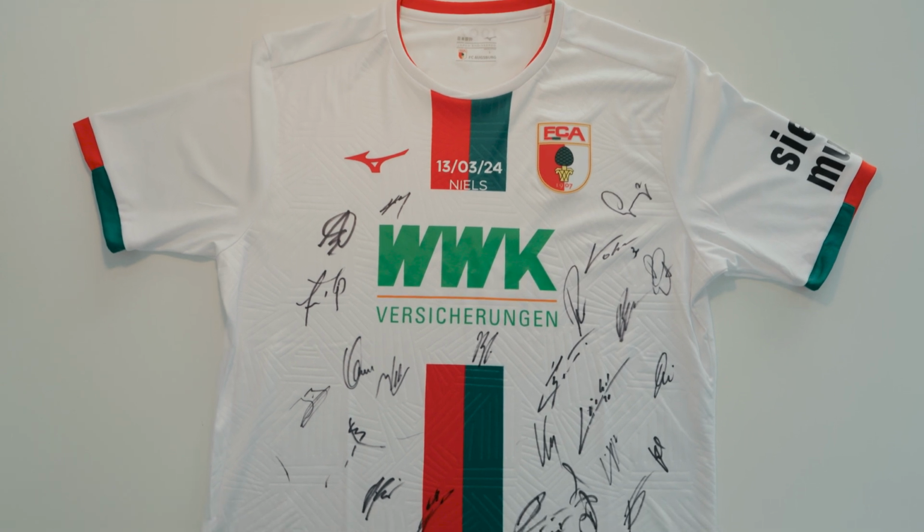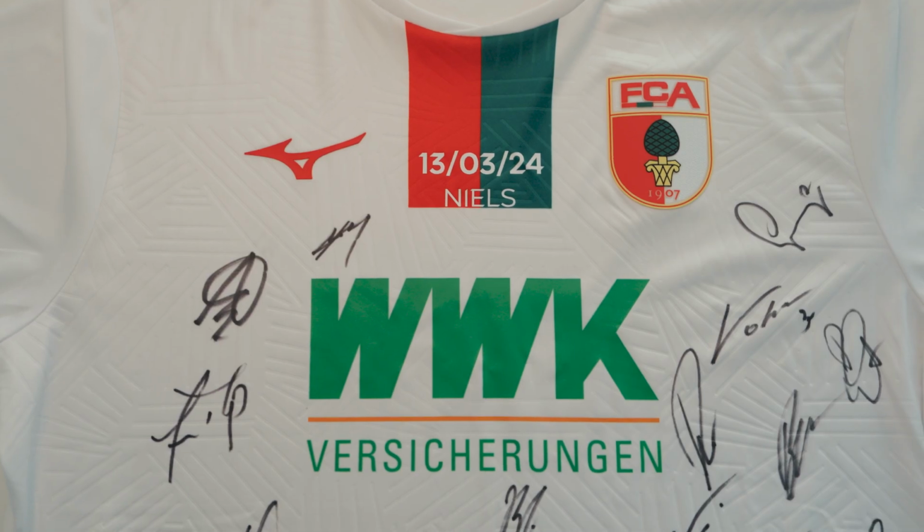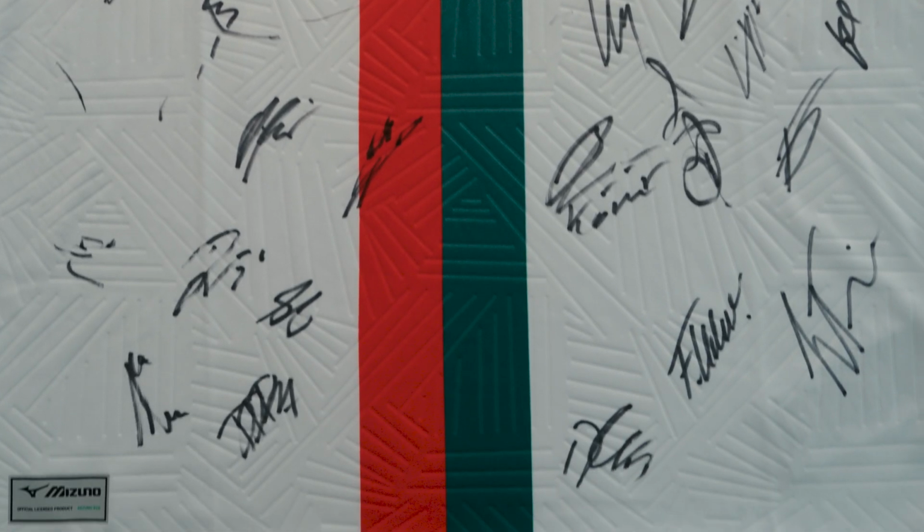The campaign turned out so great. I mean, shooting a whole campaign, a retro jersey with an old-timer on film. Don't say no more. That's what you want to do. And so thank you very, very much for creating this nice piece of work.